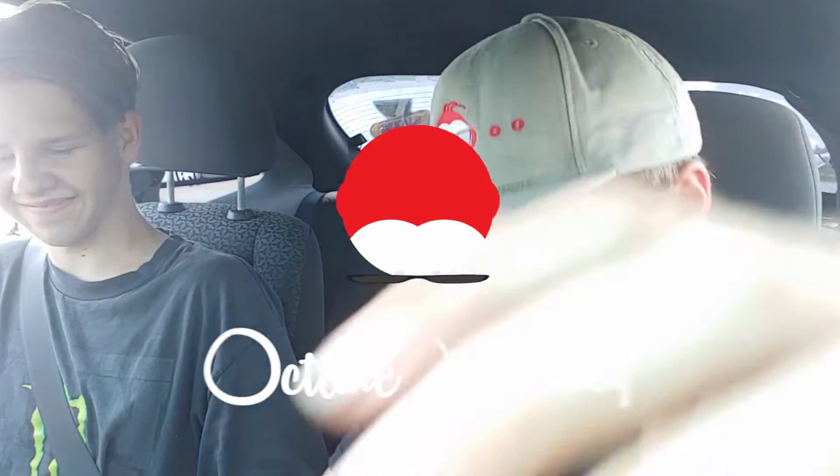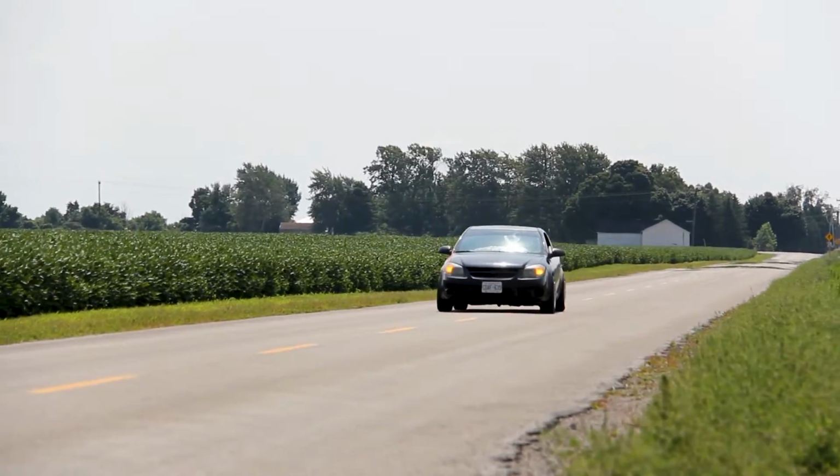So we are in an 05 or 06 Cobalt. This car has character. So we're gonna do a quick drive and then we're just gonna talk about it because it's awesome. As you can see, I have a big smile on my face.